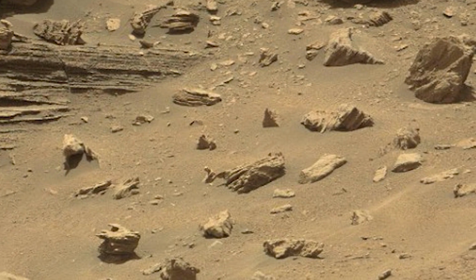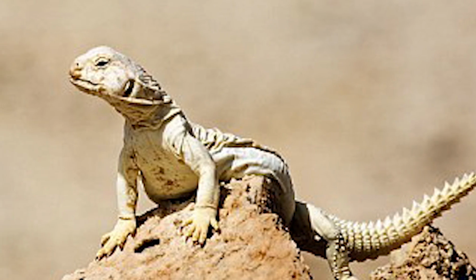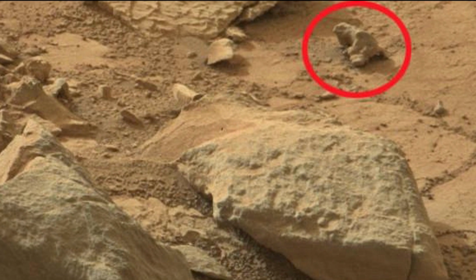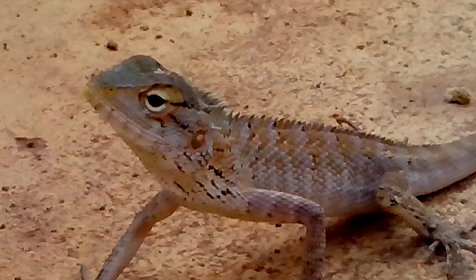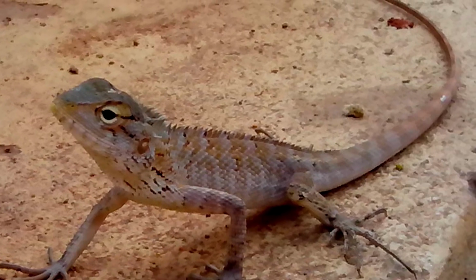Looking at the photo, the shape of a creature can be discerned, and it does bear a resemblance to a lizard. However, this is not the first time a lizard has been spotted on Mars. Back in 2013, several sites reported finding a shape that resembled an iguana on the planet's surface. Certain sources even reported seeing a lizard meandering about on camera.